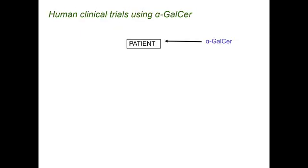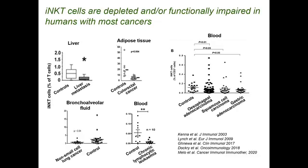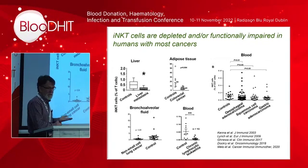And this just shows several different cancers: colorectal, liver, esophageal, lung cancer, chronic lymphocytic leukemia. And in all cases, the numbers of lymphocytes in the blood are decreased quite significantly. And they're in low numbers anyway. There's about, as I mentioned, less than 1% in human blood in healthy donors, and that's decreased in cancers. Whether that is because they go to the tumor, we don't know, but we don't think so. This just shows actually the numbers of cells in liver or in adipose tissue or in bronchoalveolar fluid.